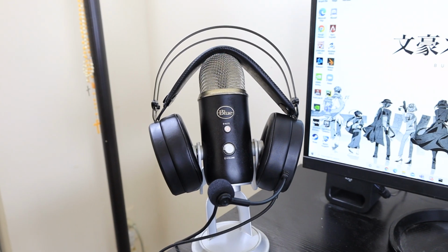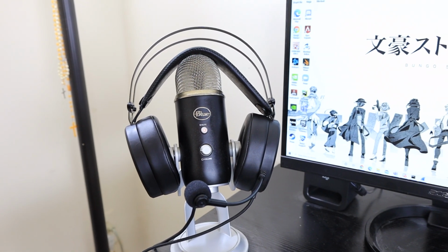So for my microphone, I do have a Blue Yeti professional microphone, which I did purchase for about $100, maybe like 5 or 4 years ago. It's the blackout edition, so it just kind of goes with the black and white theme I have going on with my setup.